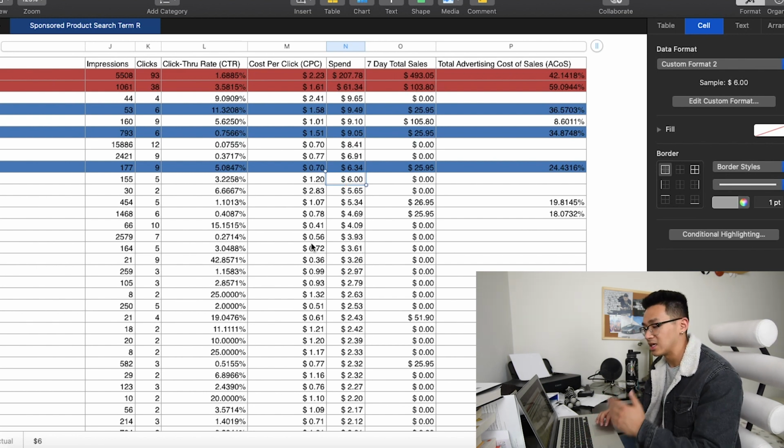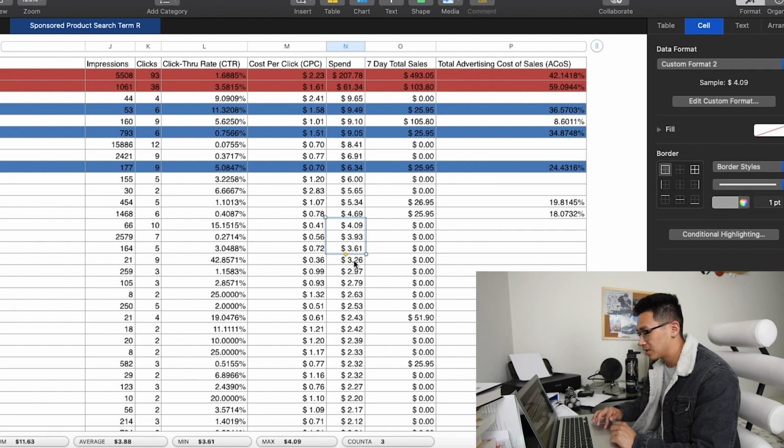A lot of times you're going to be getting keywords where they got a lot of clicks, but they didn't make any sales. That means you're not converting for that keyword. So we want to get rid of that. So you'll take all the ones that are above $3, except for the ones that you made money from, obviously. But the keywords that you didn't make any money from, or you made a loss from, you're going to take those and put them into your negative keywords.